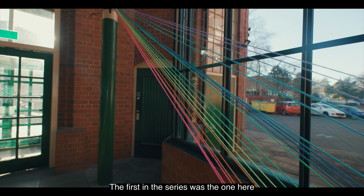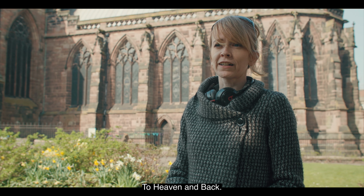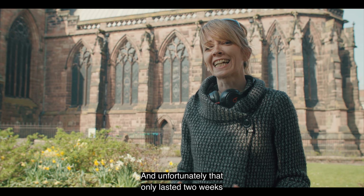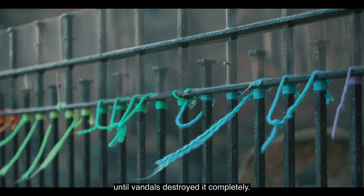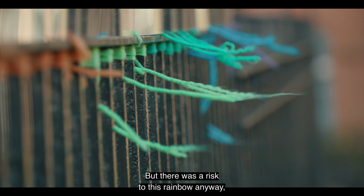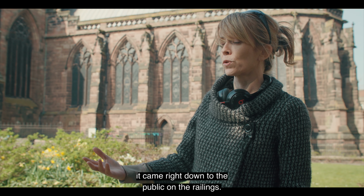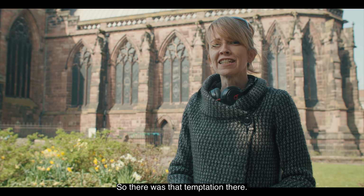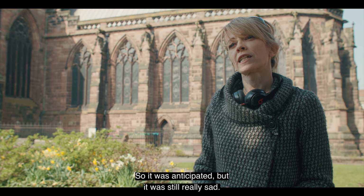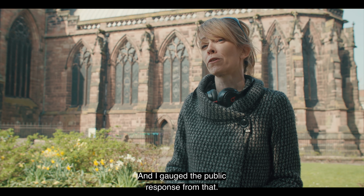The first in the series was the one here at St Peter's, and that was called To Heaven and Back. And unfortunately that only lasted 2 weeks until vandals destroyed it completely. They cut every line. But there was a risk to this rainbow anyway. It came right down to the public on the railings. So there was that temptation there. So it was anticipated, but it was still really sad. And I gauged the public response from that.